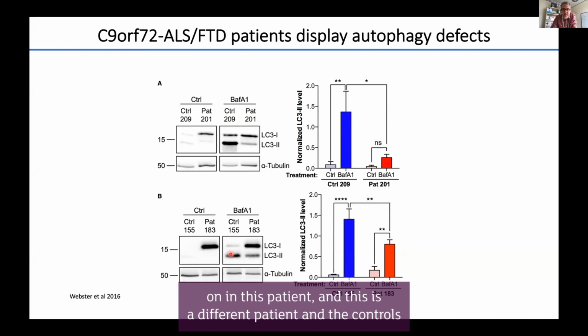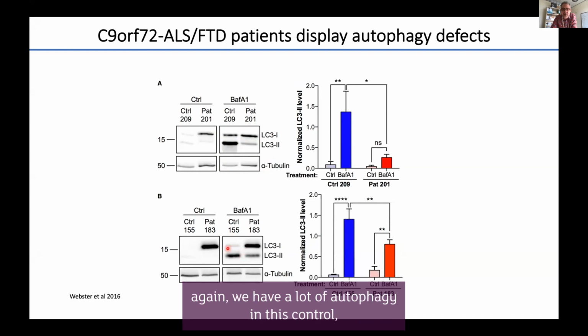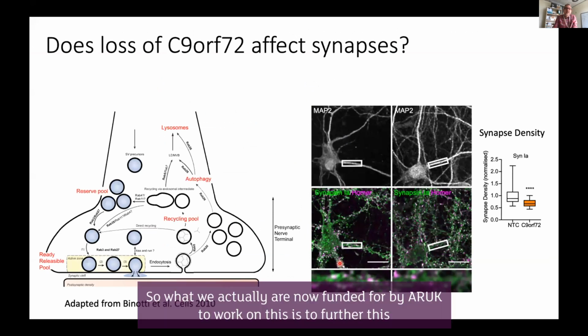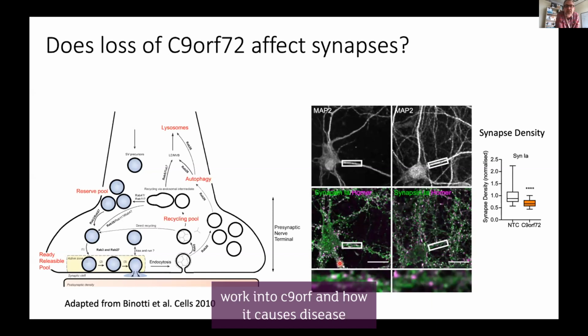And this is a different patient than a control. So again, we have a lot of autophagy in this control, but not in the patient here. And we can quantify that. So what we actually are now funded for by ARUK to work on is to further this work into C9orf72 and how it causes disease.